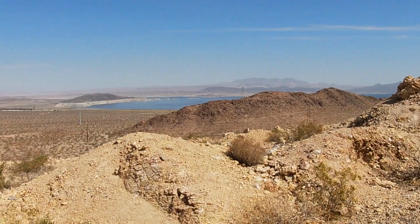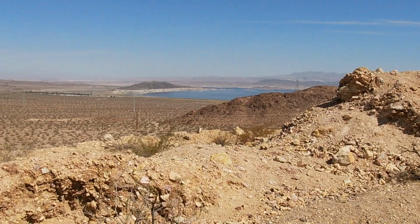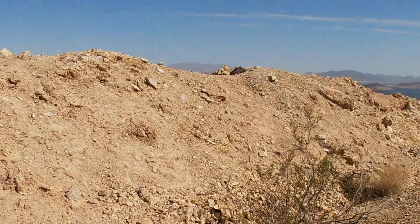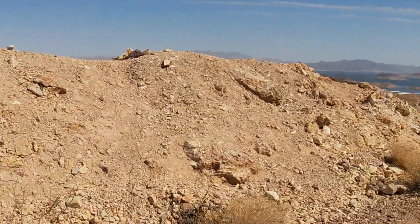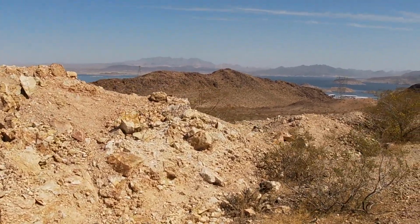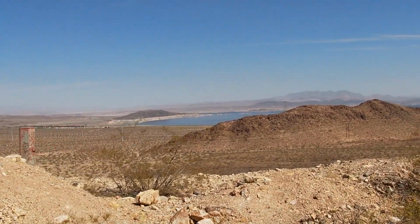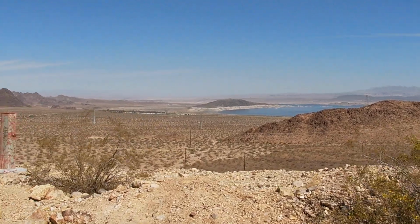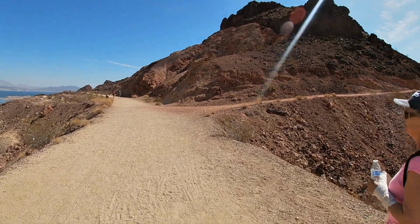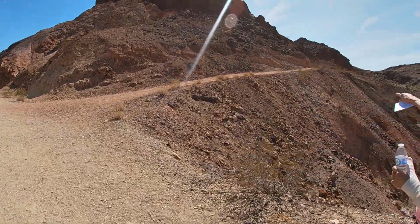To our left, over yonder, is Lake Mead. The sinking lake. We've been under a drought here for years, and if you look at the banks of Lake Mead, you can see the water line. I believe it's about 65 feet down now, something like that. We are now walking on the railroad bed. It's a good use for it after the railroad's gone.